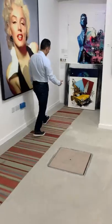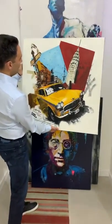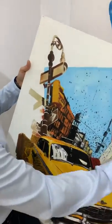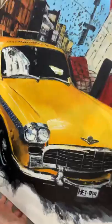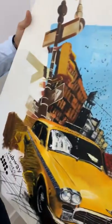Robert Hilkerson, wow. Check this one out. New York City, New York Camp. Spray paint, graffiti on canvas with a New York yellow cab and the Chrysler building.